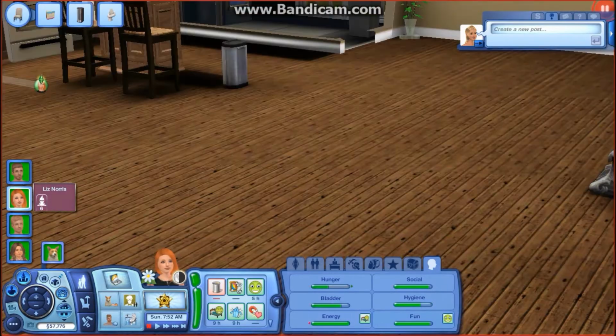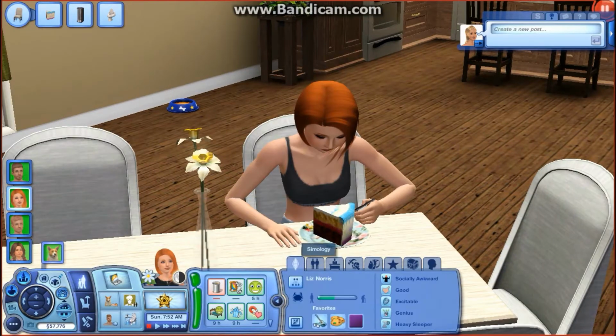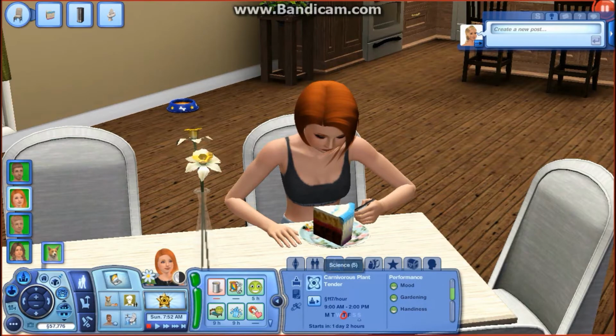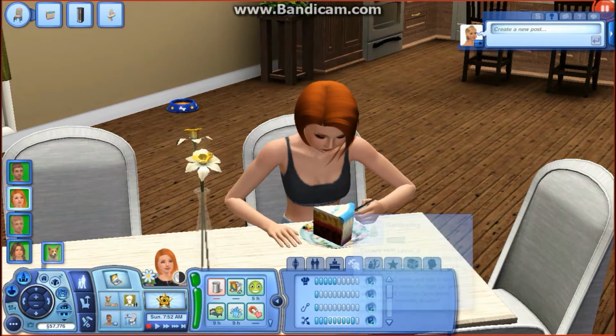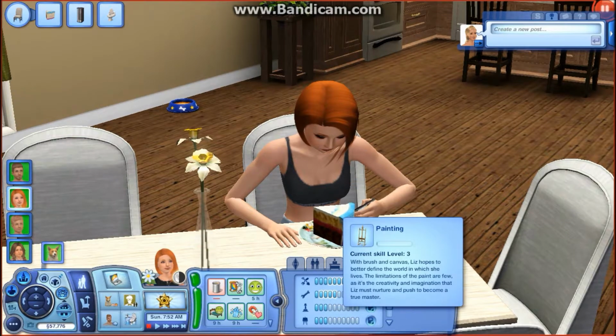For Liz over here, she is currently eating some cake for breakfast. She ages up in 25 days. Again, you guys should know all of that stuff. She is currently at level 5 in the science career. For her skills, she's level 5 cooking, level 1 bowling, level 1 fishing, level 9 gardening, level 5 handiness, level 3 logic, level 3 painting.